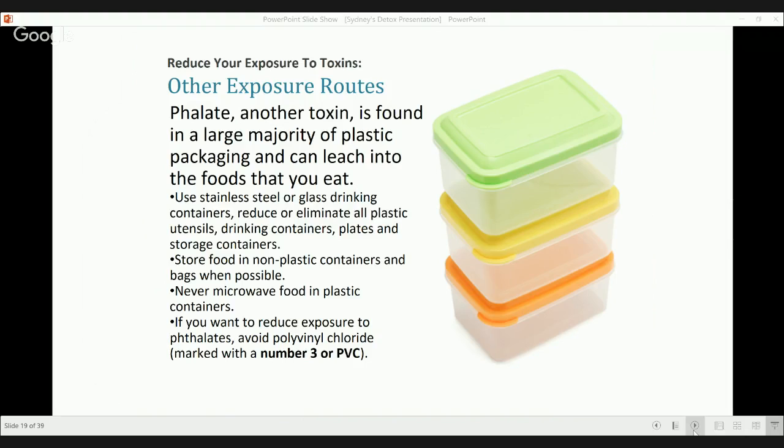No. Well, you shouldn't be microwaving anyway, right? Agreed. Sometimes, you know, it's there, right? We all, every once in a while. Yeah, yeah. Oh, hold on, my thing wasn't advancing again.